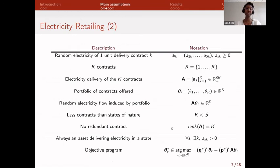What I propose is that the random electricity delivery of one unit of contract k be denoted by A_k, and I have K such contracts which are traded on K competitive markets. Now the electricity delivery of the K contracts can be summarized by the S by K matrix A. This is the contract structure to retain. And the portfolio of contracts offered is theta R, so that the random electricity flow induced by this portfolio is defined by A theta R.